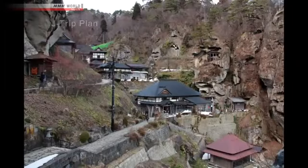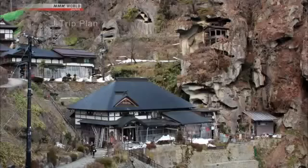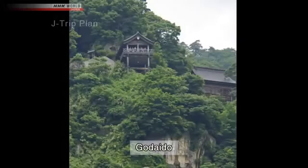Wow, what is this? Oh my. Yeah, right? As you can see, it's well worth the climb. You can see these little temples built into the rock wall in the back. And those buildings in the middle are actually just normal houses. People actually live up here. Oh, really? Just normally, wow. Okay, so moving along, Godaido, which is the best view in town.